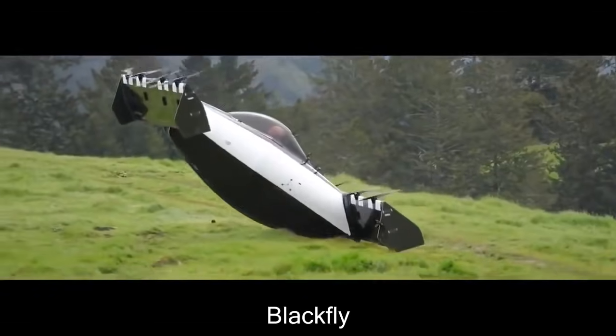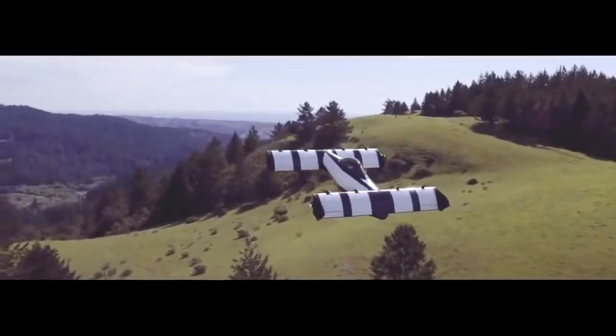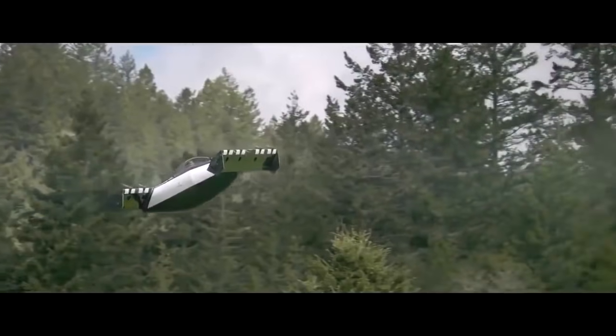This is called the Blackfly, and it's a brand new type of flying vehicle. Its design is supposed to be similar to that of a drone. What makes it so special is that it has the ability to land on water and recharge its battery using solar energy.